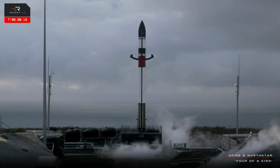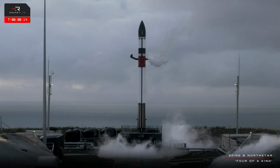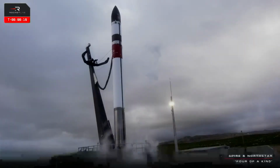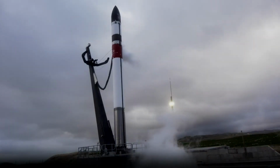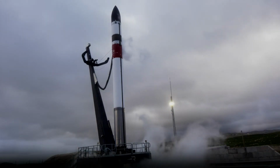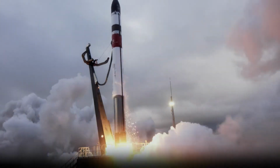T-minus 20 seconds and counting. Ten, 9, 8, 7, 6, 5, 4, 3, 2, 1. And we have liftoff.